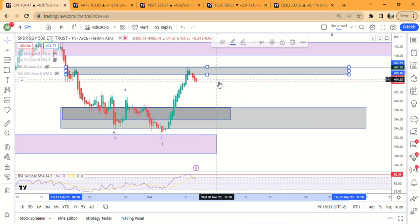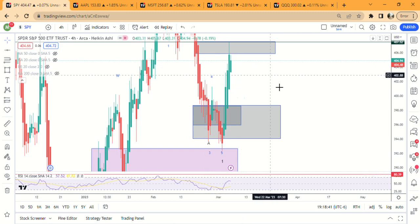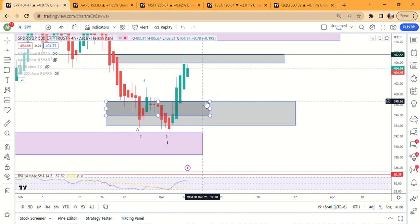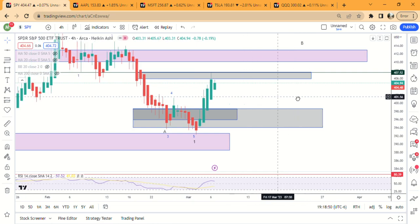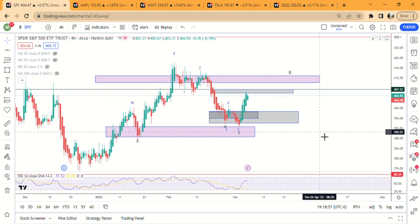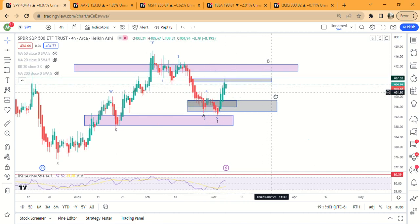So the question is, what is this now? If we're looking down here for a pullback, then I'm looking for something down here to probably 398.66. I'm not sure where we're at right now. There's a lot of different ways this could play out. I said we were going to go to 380. I'm not 100% sure on that right now.